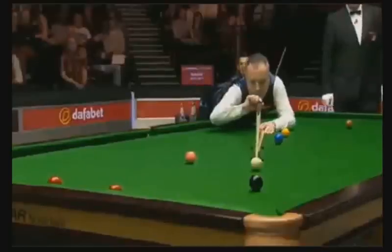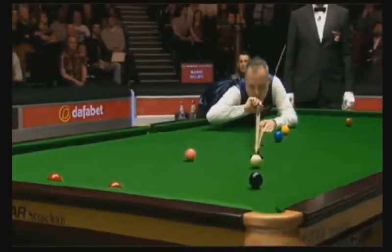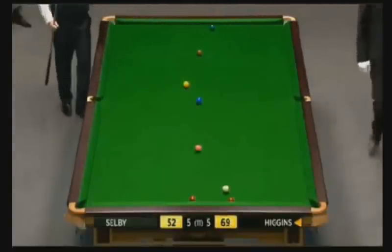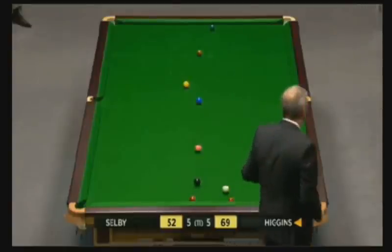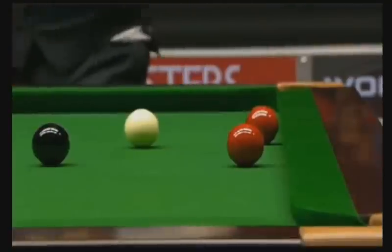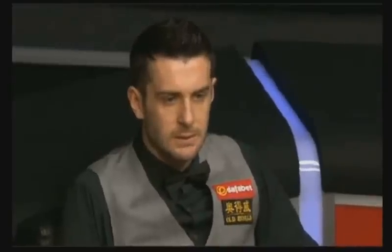Be interesting to see his next choice of shot. Well, he has created quite a bit of angle there. Now, how does he play this? There's two ways of playing this. You can play it with a little bit of pace, get up the table. If he pots it, he can put Mark in all sorts of trouble. Do you try and drop it in and get nicely on a colour? He's 17 points in front.